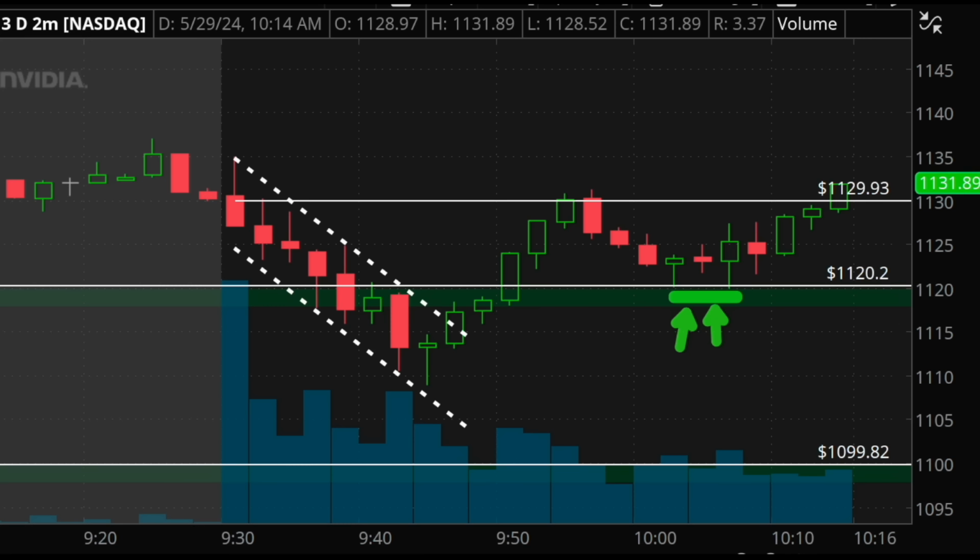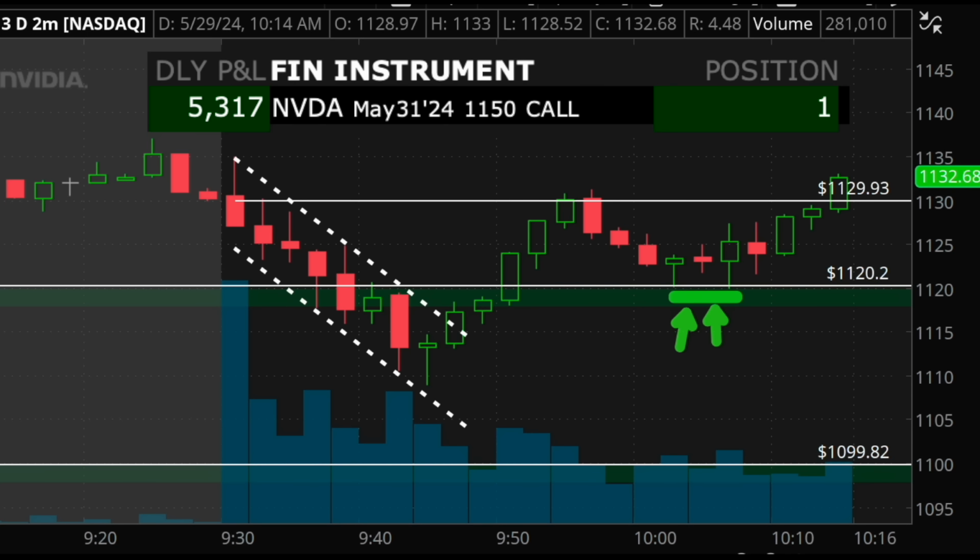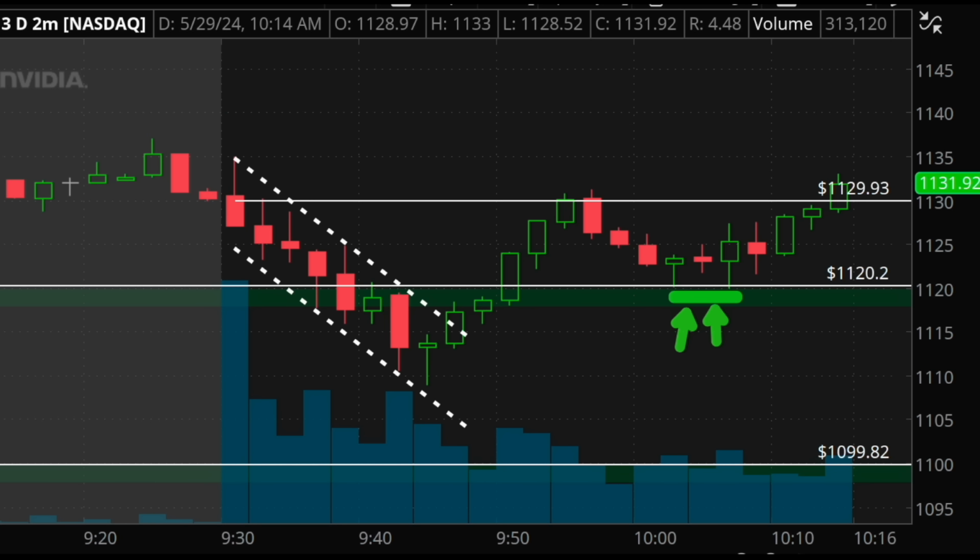Awesome re-entry on NVIDIA. Awesome trade, man. Let's go. Very nice. That's how we do it, man. Just got to get one of those clean ones like that. Love it. That's a big one. That's a big boy. Taking more off. I'm getting down into a comfy size here. Letting it ride now.